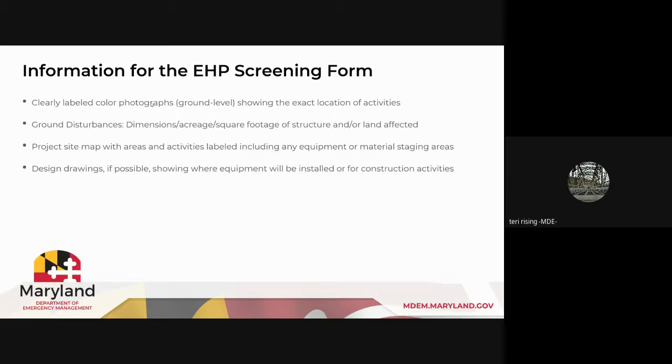You want to include clearly labeled color photographs at ground level, showing the exact location of activities. If it requires ground disturbance, even like you're laying a concrete pad for a generator, include dimensions, acreage, square footage of structure and or land affected. A project site map with areas and activities labeled, including any equipment or material staging areas. And design drawings, if possible, showing where equipment will be installed or for construction activities.